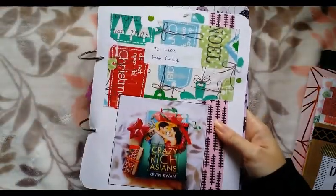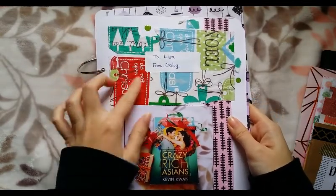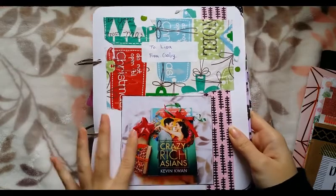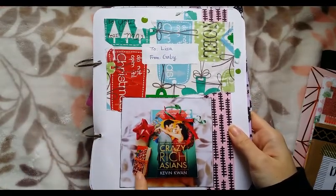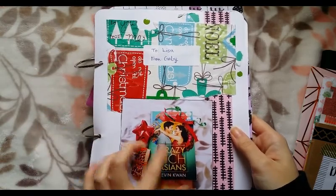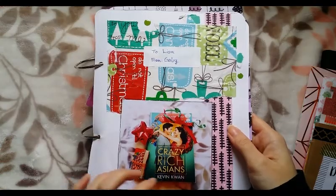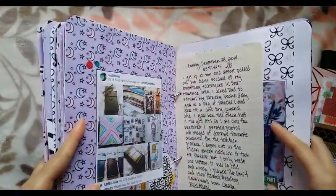And here is another one that I like. I kept it very simple. My friend gave me a gift. I used the wrapping paper. I put down a photo of the gift that she gave me, which is like the cutest tiny little notebook. And then I've been reading Crazy Rich Asians since I really like the movie a lot.